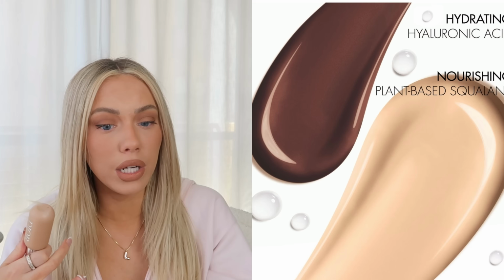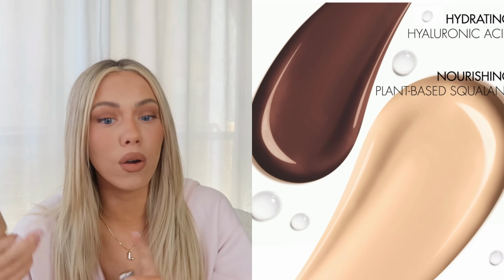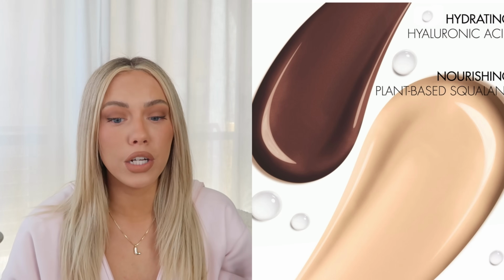It says it's 94% natural origin ingredients. It has hyaluronic acid. It also has squalene, which is super hydrating, but it's also water resistant. I always end up mixing this with whatever foundation I'm loving for my more full coverage foundation. I love these so much.